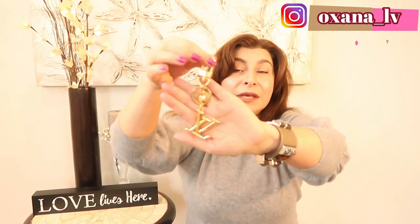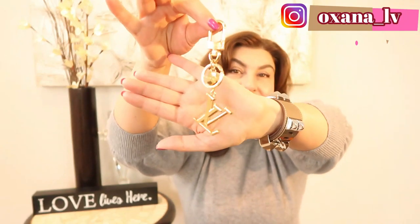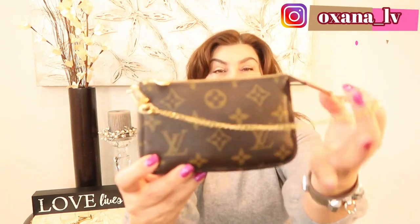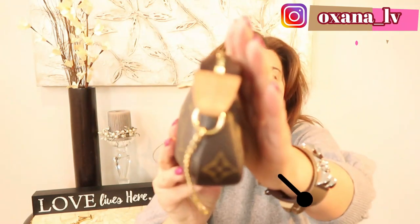I don't have any tarnishing, no rusting or anything like that, and I wear this pretty much on all of my handbags, because mostly all of my Louis Vuitton handbags are in gold hardware, so it goes with everything. It adds that extra charm to any handbag. Really love this piece.